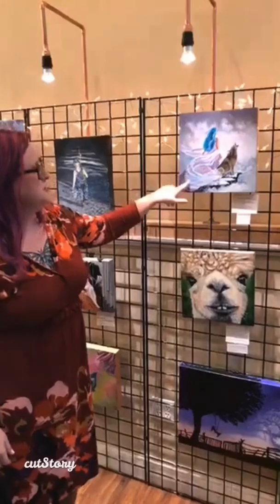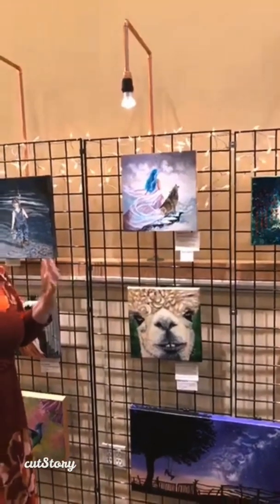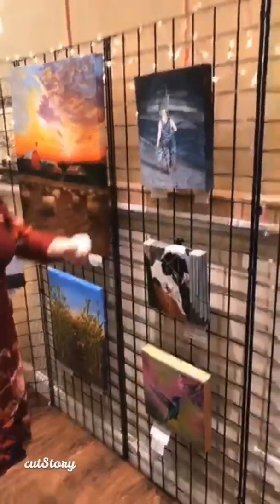This is called She Wolf. I think this was inspired by, what was it? Master of her own realm or something like that. We've got Crawdad Hole, a little boy going fishing. My favorite part is his wet butt.